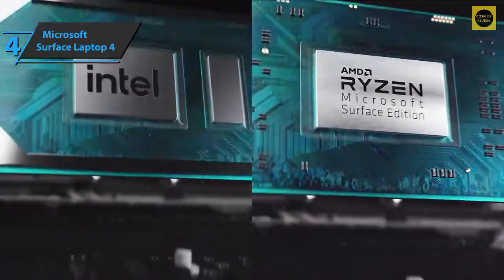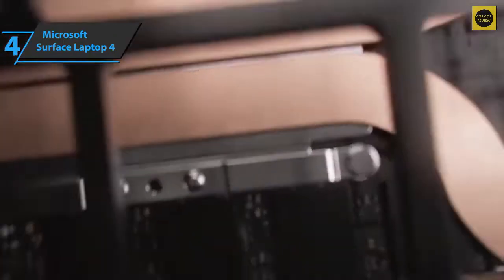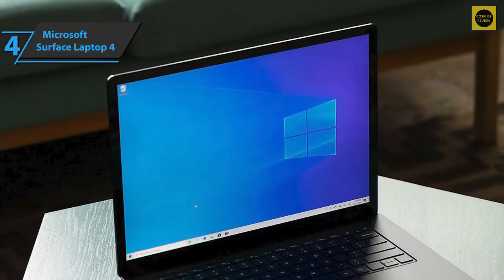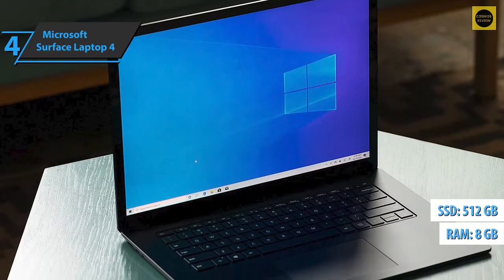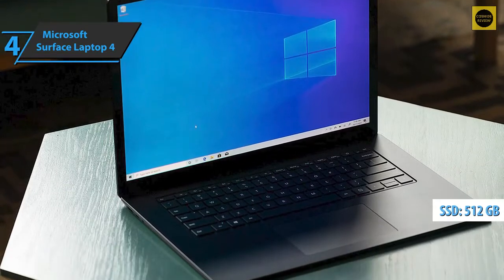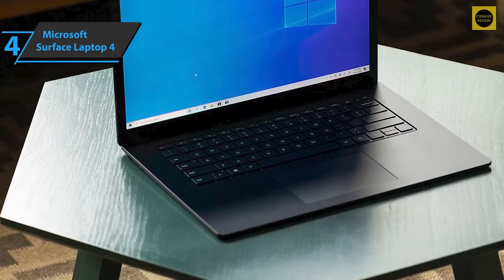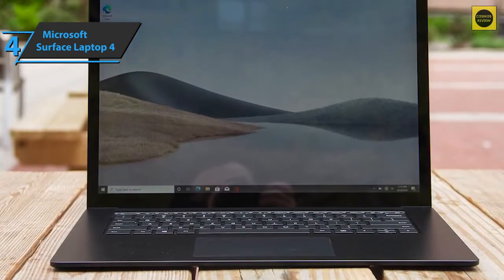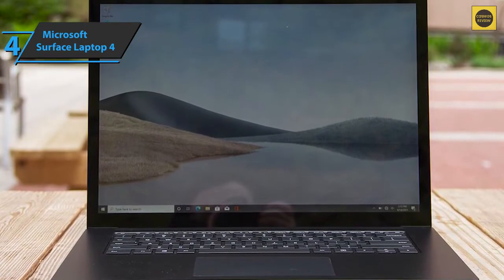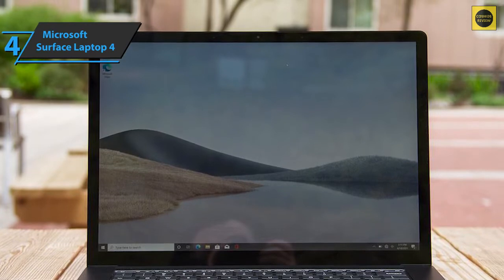Available in AMD and Intel versions, this Surface Laptop 4 starts with a configuration with an AMD Ryzen 4680U CPU, 8GB of RAM, and a 256GB SSD. Microsoft does not skimp when it comes to image quality, and the 2256 by 1504 pixel resolution is no exception. The Surface Laptop 4 screen covers 77% of the DCI-P3 color gamut, making it more vivid than the panels in XPS 13 and Spectre X360 14.